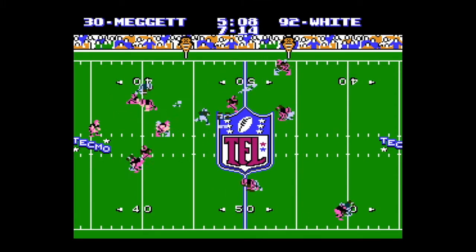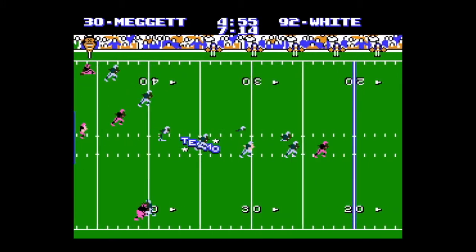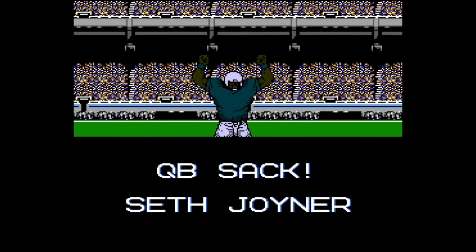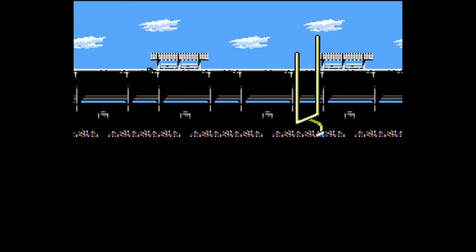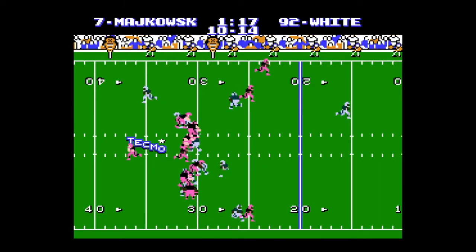This shovel pass to Meggett would not end in a turnover for the Sharks. However, it would end in a big game for the San Francisco Sharks. However, Seth Joyner would sack Mikowski, leading to a Gary Anderson made field goal. It's a 4-point ball game.